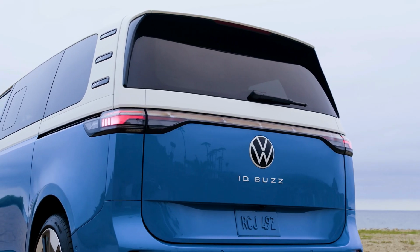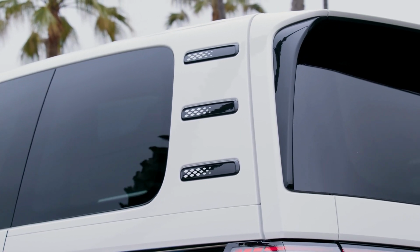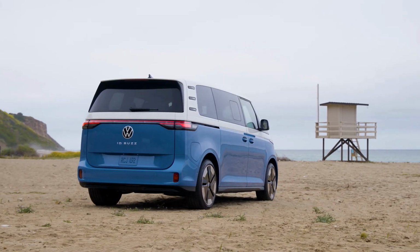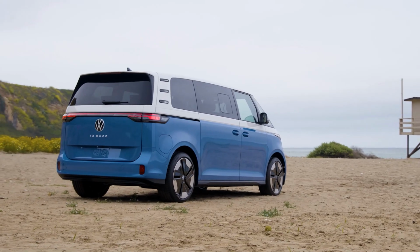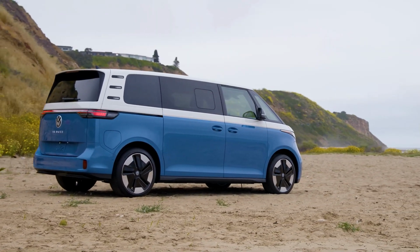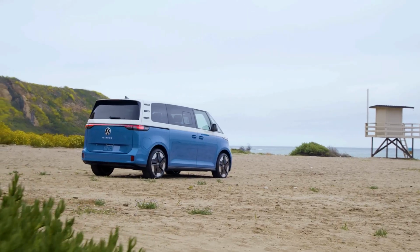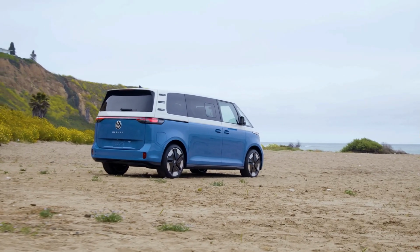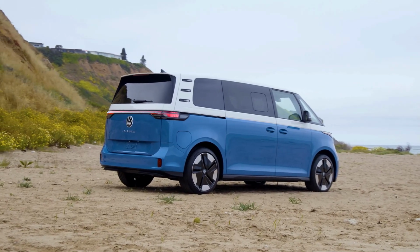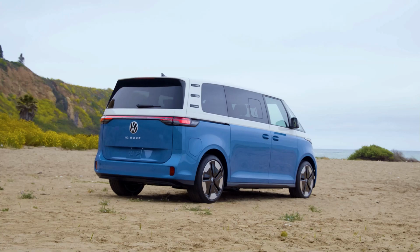In terms of the dimensions of the car, the long wheelbase version of the Volkswagen ID. Buzz will increase the length of the wheelbase by 250 mm from the original length of 2989 mm to 3239 mm, resulting in the body being longer at 4962 mm, while the width remains the same at 1978 mm, including the height of the car at 1895 mm.